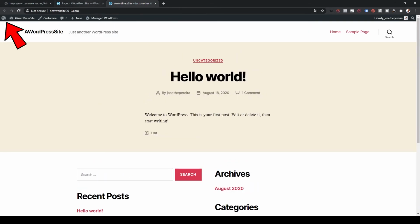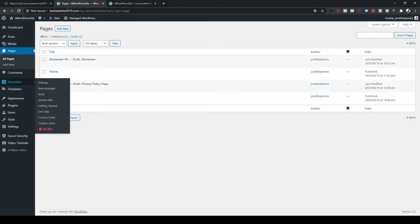In order to do that, we're going to go back to the dashboard and click on appearance, and we're going to customize a few things. So let's go here and customize. It's going to open on a new tab for me.